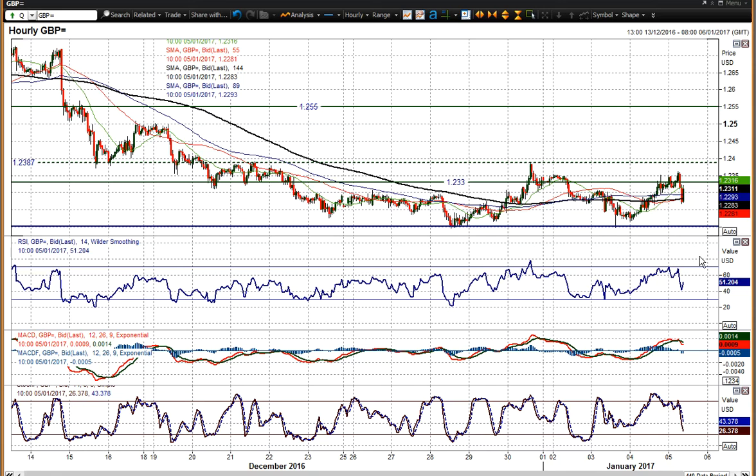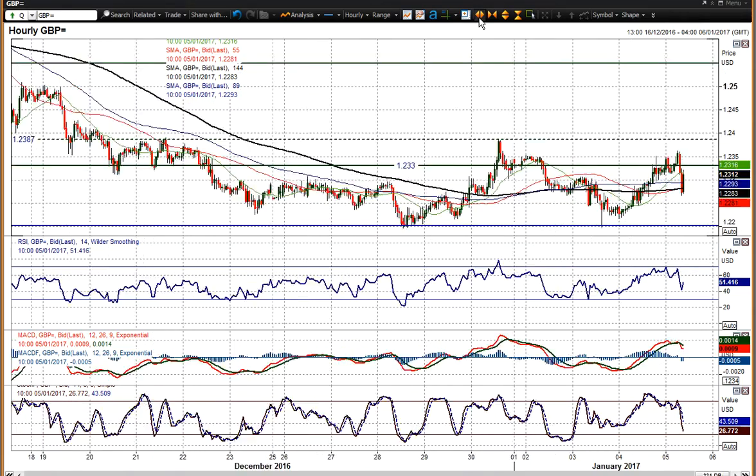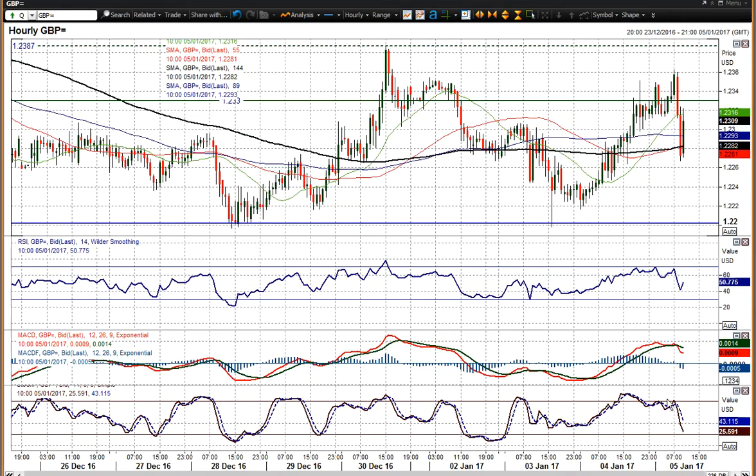So what we've seen on the hourly charts is these MACD lines rolling over. The last time we got a crossover in this sort of territory was right at the end of the year, where the market then started to track lower again. Similar story there. We've got the stochastics, which have got a bear divergence, crossing lower and falling away. RSI dropping away.